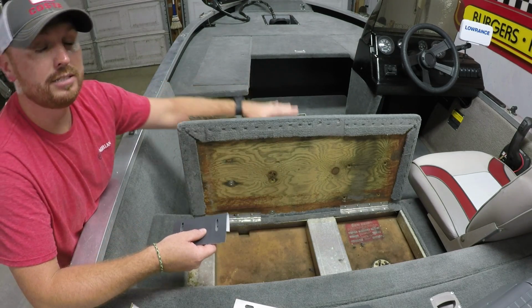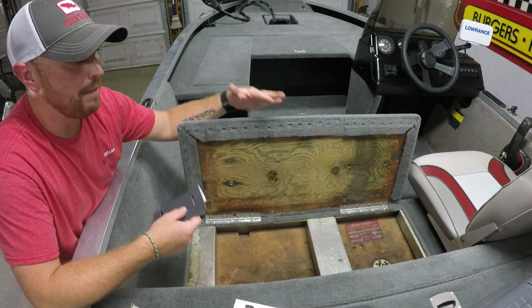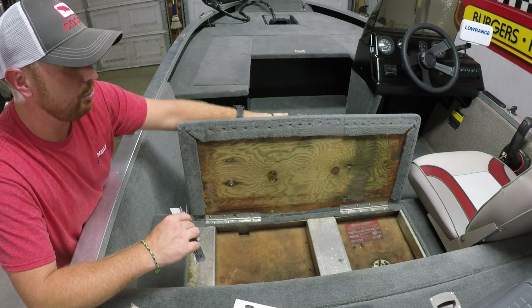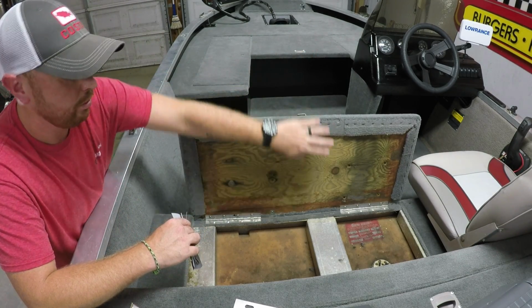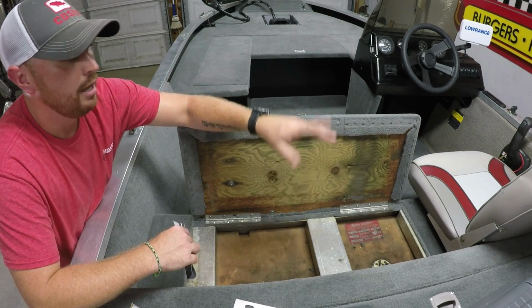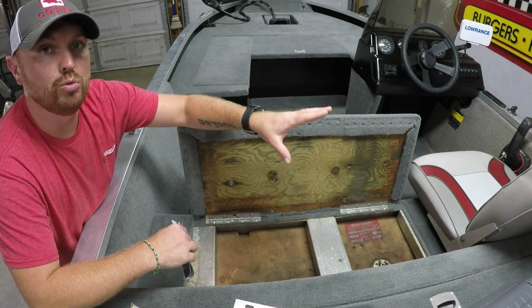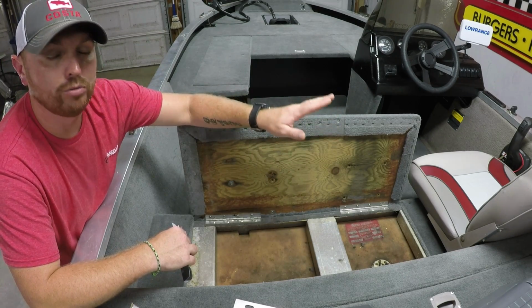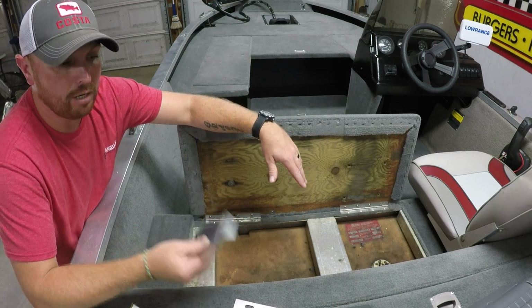So if that's the type of application you have, which in my case on this boat it's not, I'm not going to need these hinges, because the passenger seat is bolted directly to this board, which hinges on its own so you can access the fuel tank. The driver's seat is bolted to a slider where I can slide the seat forward and back, and then it's bolted directly to the floor. So I'm not going to need these hinges.